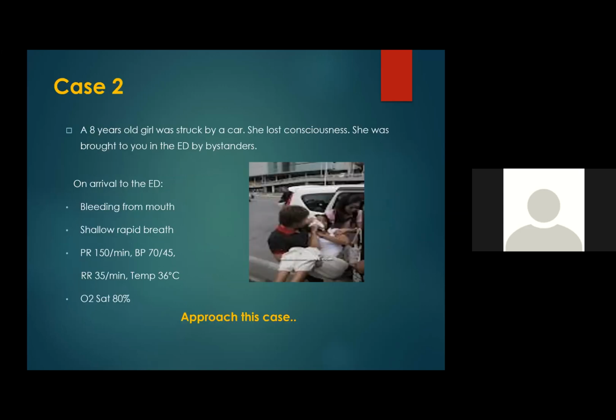This is very important. This is the second case. I hope I can finish it soon. An 80-year-old woman was struck by a car and lost consciousness, and was brought to the emergency department. On arrival, she was bleeding from her mouth. She has shallow, rapid breathing, pulse rate 150, blood pressure 70/45, and is very tachypneic at 35 per minute with normal temperature, saturating only 80%. How will you approach this patient?